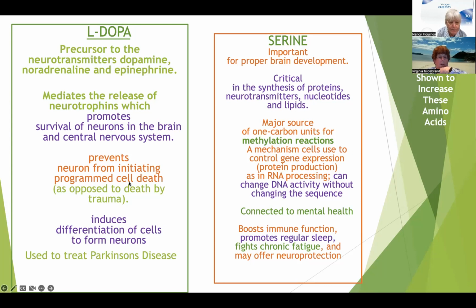It prevents neurons from initiating programmed cell death. By programmed cell death, they mean the cell decides it's lived its productive life and turns itself off and says, I'm quitting now. That's opposed to cell death by trauma. You can beat a cell to death. But the cells in our body, they used to think it was really programmed and hard, but one's learning it could be unprogrammed, that the cells think they have just so long to live and then they have to go away. So it stops the nerves from committing suicide. It induces differentiation of the cells to form neurons. So we'd like to have stem cells create new neurons if we need it, and it induces that. And it's used to treat Parkinson's disease. So all of that's pretty good.